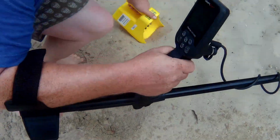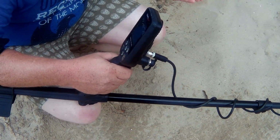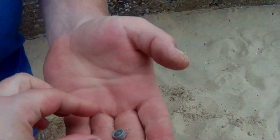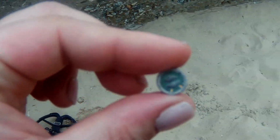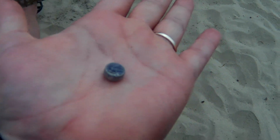I think it's a watch battery. Really? See if we can find it. It is! I don't know what it is. What is that? See? Right, if you know what that is, you can let us know in the comments below. Not a watch battery. No, that's not. Yeah. Okay, we'll keep looking.